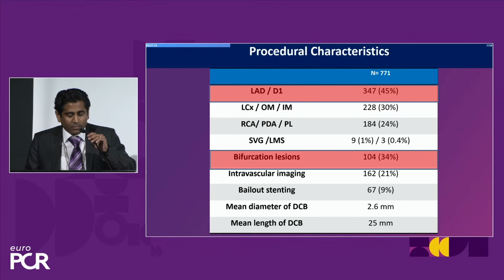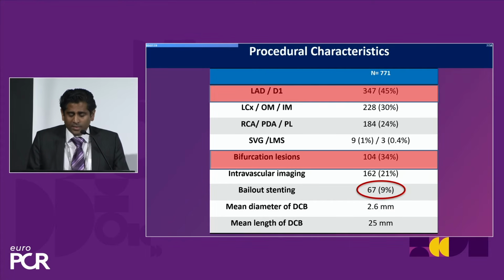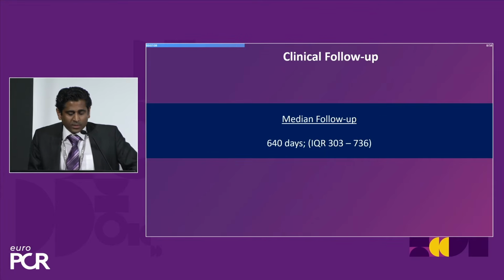Bifurcation lesion accounted for 34% of these cases, and intravascular imaging was done in 21% of the cases. So bailout stenting, defined as using a stent post-DCB, was seen in around 9%, which is a small number actually, compared to previous studies where it's been up to 20% in de novo lesions. So again, as I said, these are small vessels, so mean diameter of the DCB used was 2.6 and the mean length was 25. The median follow-up was 640 days, so it's almost 18 months.